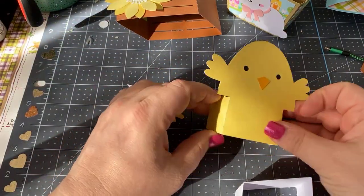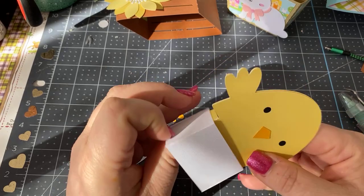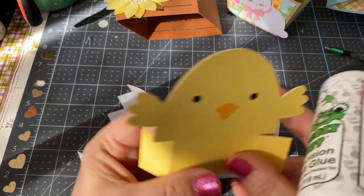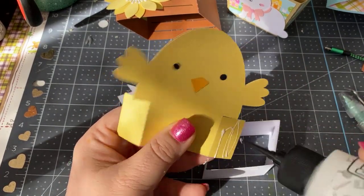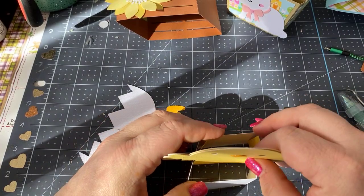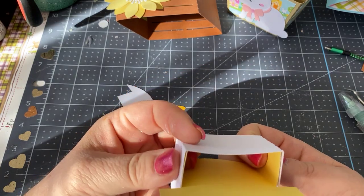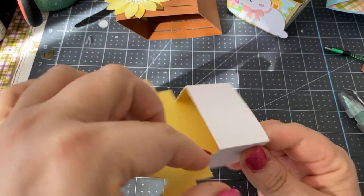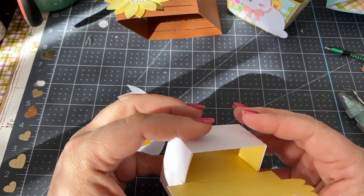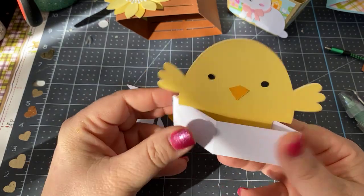All right, so we put the beak on. So we're going to set this inside of the box, and then we'll put on the hatched egg, I should say. So we're going to put the glue on the tabs. We're going to fold the tabs in and sort of nestle it inside of the box. And we're going to make sure that those tabs that we put the glue on are touching the back, and that they're doing it exactly the same way. And you do that by just sort of folding it back and forth to make sure that it is folding.